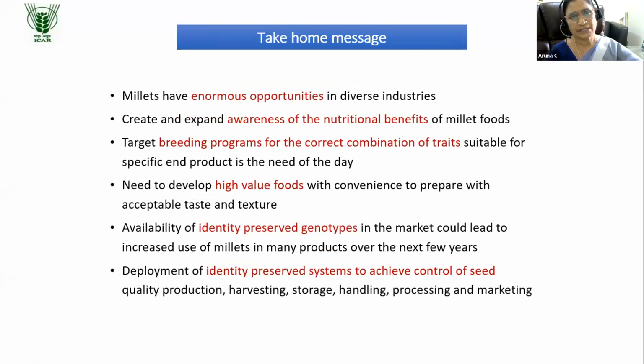And so the take-home message is that millets have enormous opportunities in diverse industries. That is very well established. It can go to different industries, and we need to create and expand awareness of nutritional benefits, which we are taking up at a very large scale now. And now the breeding programs should target the correct combination of traits for each of the industries, which I already said, and that is the need of the day. And there is a need to develop high value foods which can be made with convenience. That is again going on.